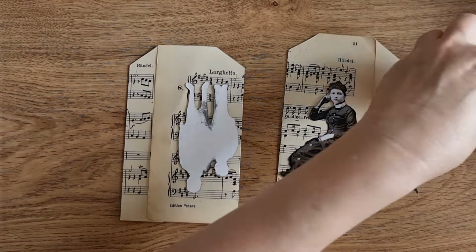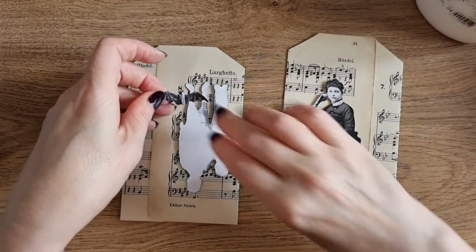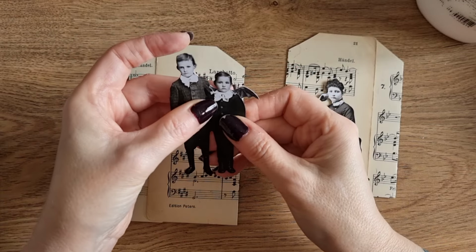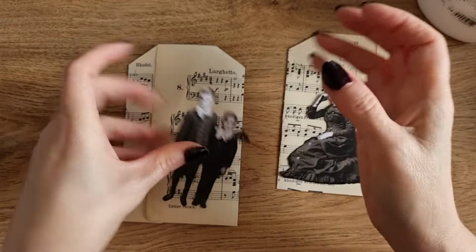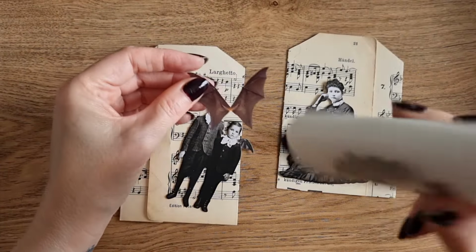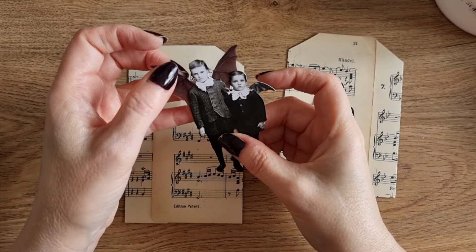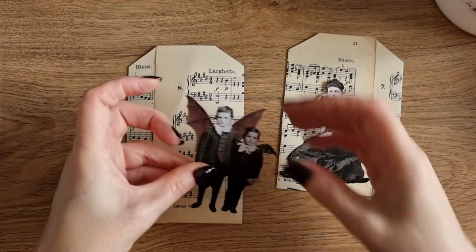Let's put the little wings on the little boy first. And then it's just those ruffs around their neck. I mean, are they wearing them because they've been bitten, or are they wearing them just because they're from a different era and that was the fashion then? I mean, maybe he's a teenager, so he has bigger wings.